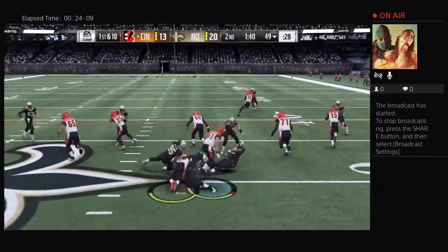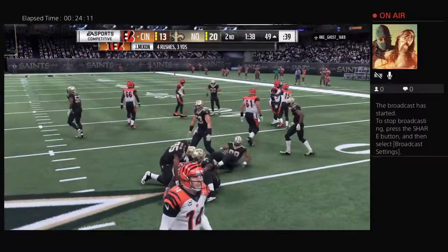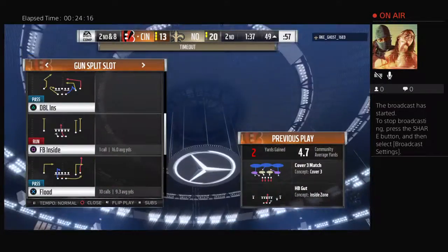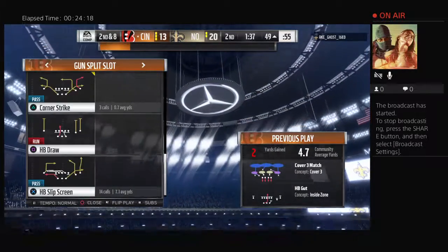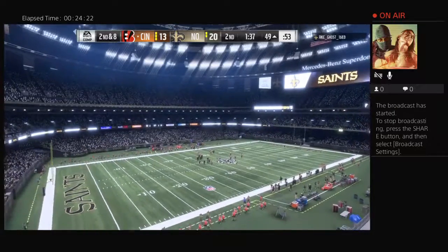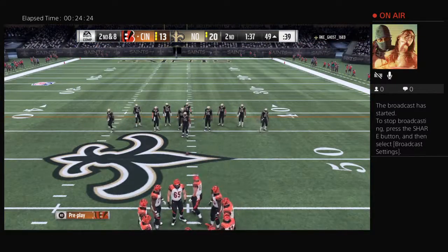They'll run it now out of the gun, and he might have got this across midfield, not by much. They'll mark it down at the 49. And now the Saints are going to take a timeout on defense. It's just their first, so they'll have 2 remaining here before we get to halftime.